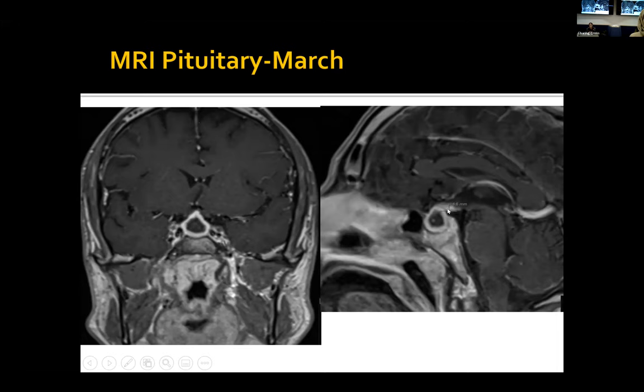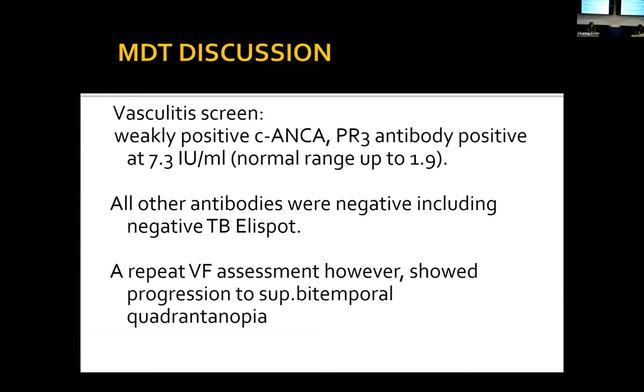If you look at the sagittal section as well, there was a thickened pituitary stalk with suprasellar extension, as seen here, and a bit of cystic element in the center. Now, he was discussed in the MDT, and based on the MRI findings, it was considered to do a vasculitic screen. Although looking at him, he did not have any complaints or symptoms in line with vasculitis, like arthralgias or rash. But based on the pituitary findings, we would think of either an adenoma or some sort of inflammatory process going on. So he had a workup for ANA, ANCA, ESR.